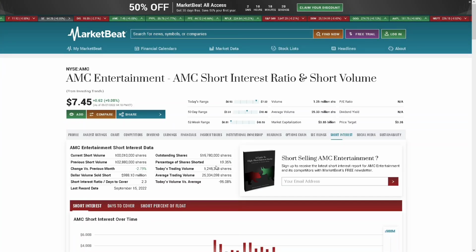We have short interest reported at 19.35%, so close to 20%. Fintel's showing a little bit higher, 19.95%, but we do have about 20%, 19.50% short interest. So short interest is still very high.